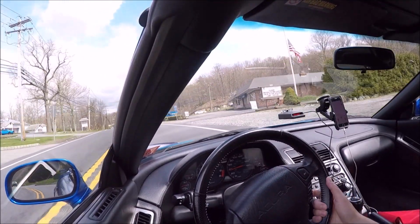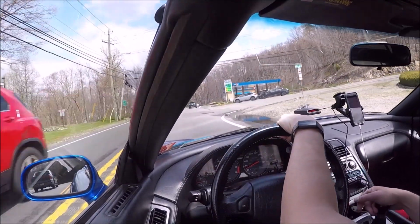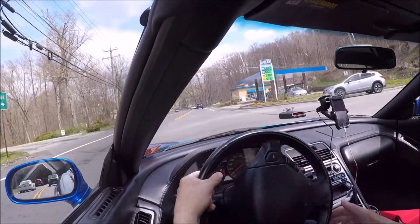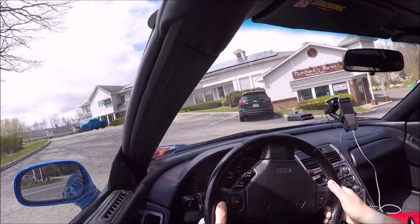We're not going there. There's some boats. All right, so we're going to turn around in here since there's dump trucks going every way. And that's the only problem. We're trying to have a good drive at 11 a.m. on the weekend.